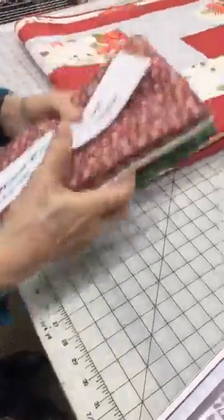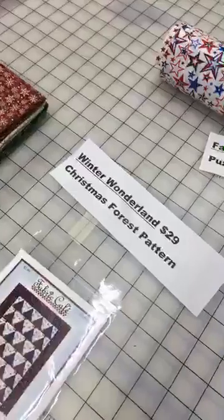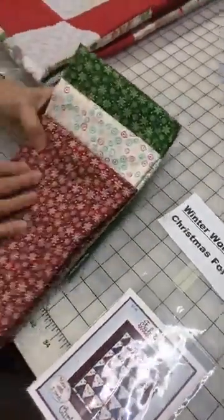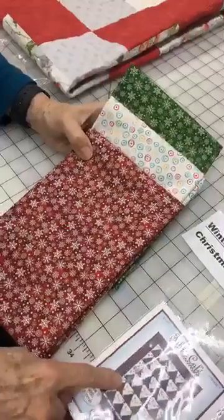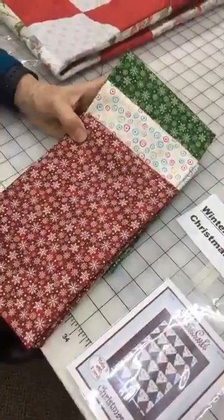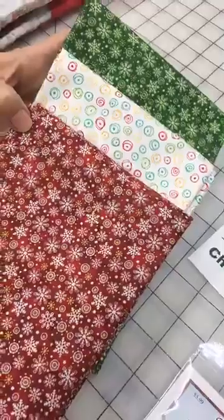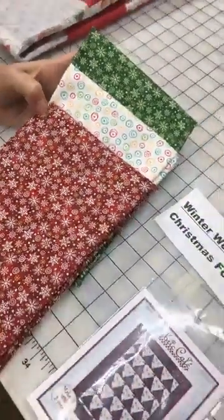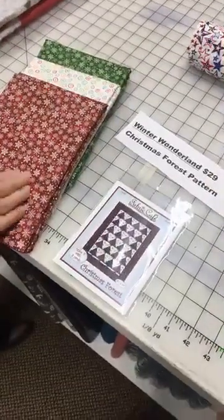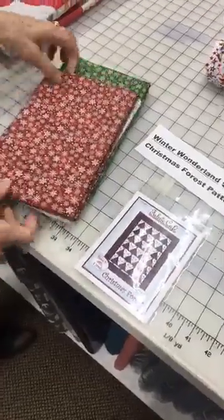But I did find some new fabric, and this one is called Winter Wonderland, and it's the Christmas Forest pattern, and just cute. And that'll make up really nice with the red and the green, and then the little red and green and gold circles that are in the background fabric. Cute, cute. This one is a $29 pattern, and there's just a teeny bit of metallic. So it's not overwhelming, but it is just a little bit. The golds are actually a metallic.